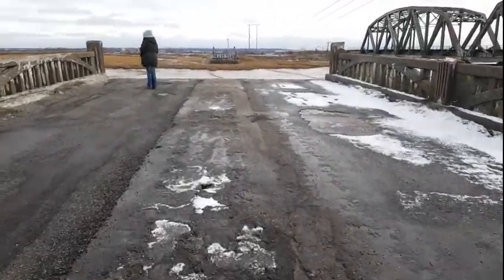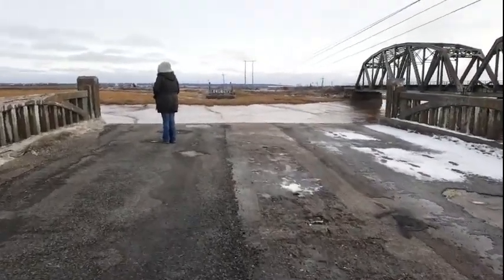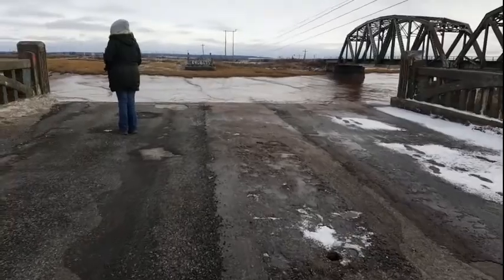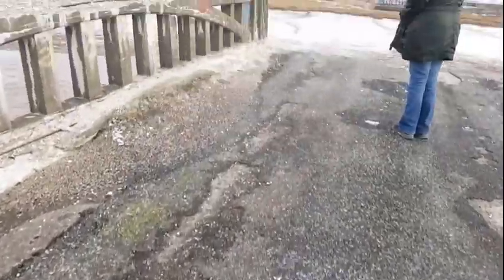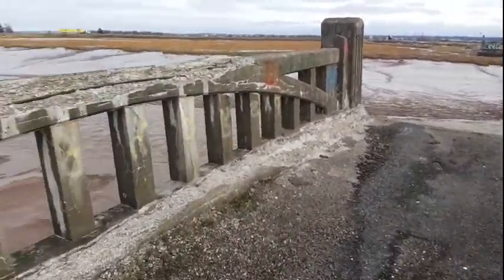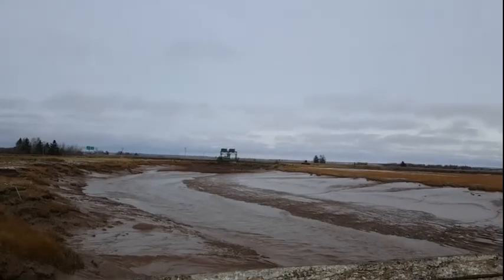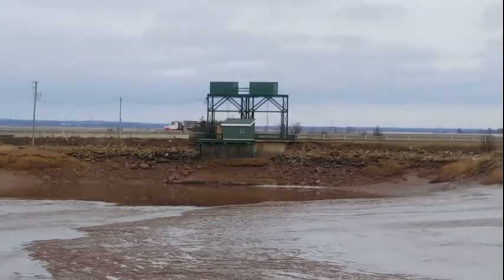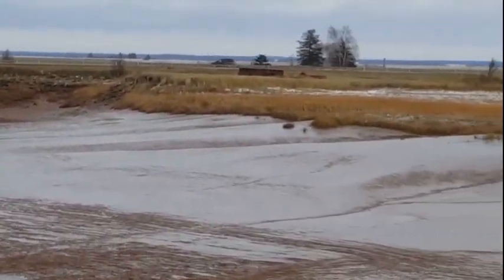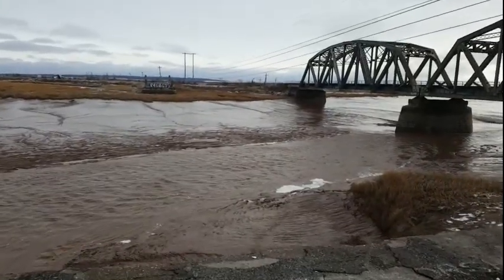You know, the cool thing about these old bridges is they're slippery when you hit the black ice. Where is all the water coming from? Does that look like a dam right over there? It must be that water is just draining into that big puddle over there. Because this would be like the Petitcodiac, would it not? I can honestly not say for sure.